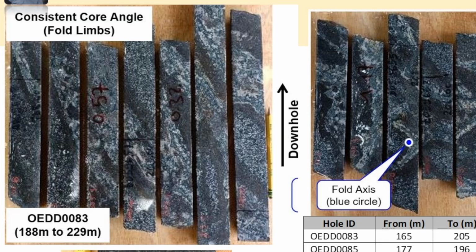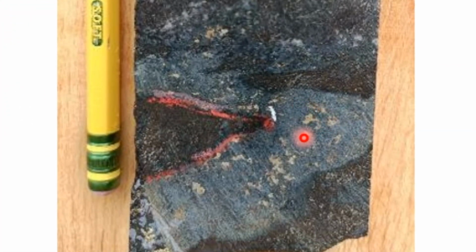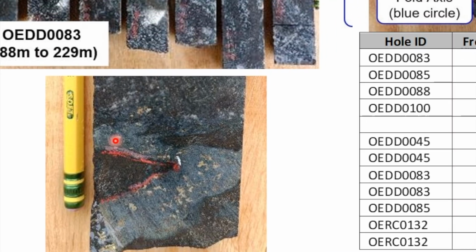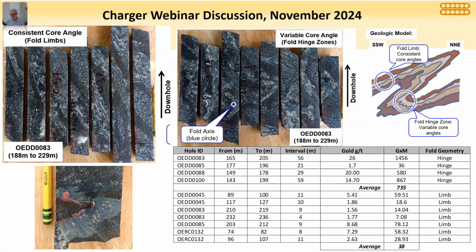On the small scale, we also see the folding with thickening in the hinges and attenuation or thinning in the limbs. And this is what we're now marking out on a larger scale between drill holes. So this is really exciting stuff for us, and we can't wait to get back into drilling again at Charger.